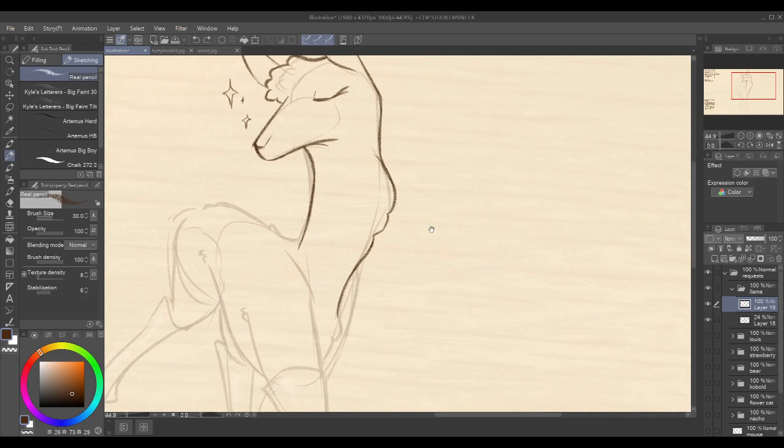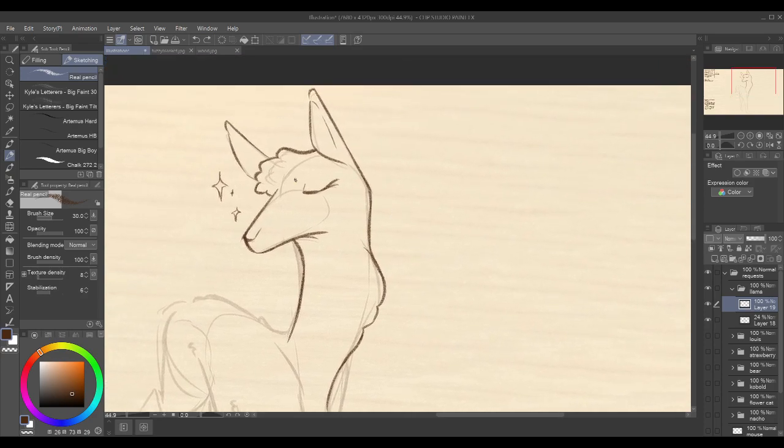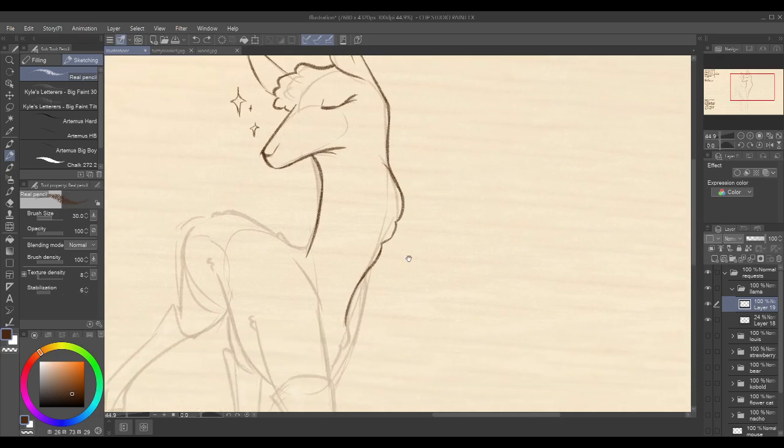No, I like it better simplified. Although I might. No, I like it better with just the outer shape.